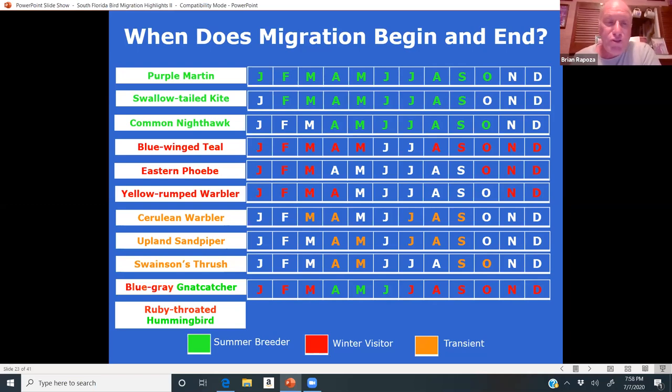with the blue-gray gnatcatcher, in the interior, they're breeding in April, May, and June, but then the migrants will start to arrive in South Florida and coastal areas in July. They'll spend the whole winter, and then they'll leave in March.